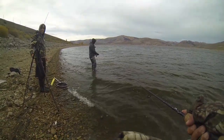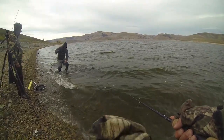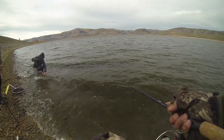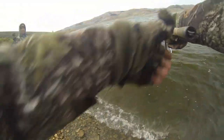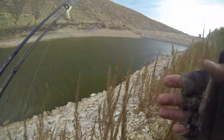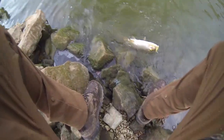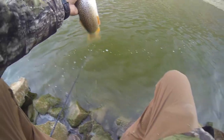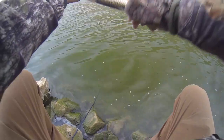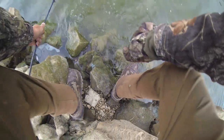Jay's on fire. He's caught so many fish. He's got another fish. He can't stop. It's a chunky one too. Okay, right next to the shore. It's a pretty one, pretty colorful. Alrighty. Pretty cutthroat. I'll let him go here. See ya, buddy.